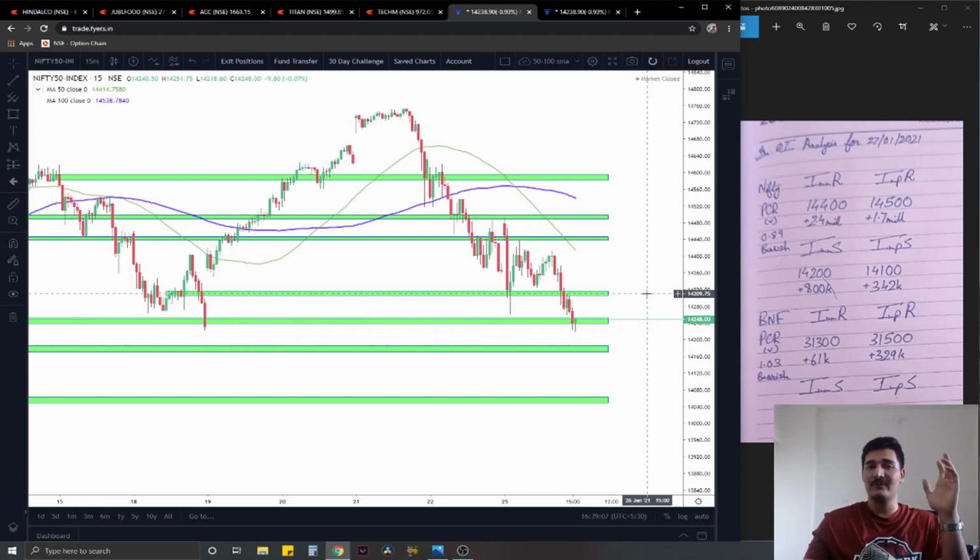Or you can go for shorts near 14,310, 14,315. When I talk about the option chain on Nifty, we have immediate resistance at 14,400 with a big 2.4 million addition of contracts, and significant at 14,500 with a relatively small 1.7 million addition of contracts. On the support side, I have 14,200 as immediate support with 800,000 added contracts, and 14,100 as significant support with 342,000 added contracts. From the option chain, it seems that the call writers are a lot more than the put writers. The PCR comes out to be 0.89, which is moderately bearish.